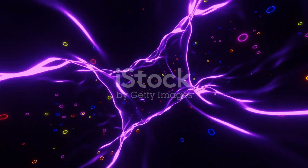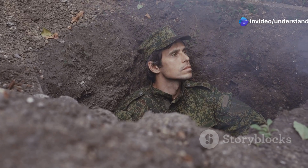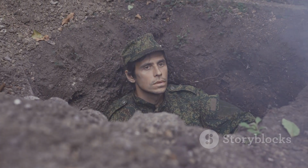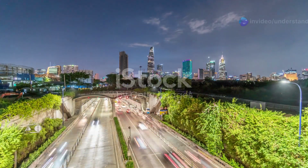The tunnels were not just for hiding. They were used for strategic movements and surprise attacks. The tunnels allowed the Viet Cong to vanish after an attack, only to re-emerge elsewhere. This ability to disappear and reappear made them a formidable force against the American troops. They also served as supply routes, moving weapons and food, and even as communication lines.